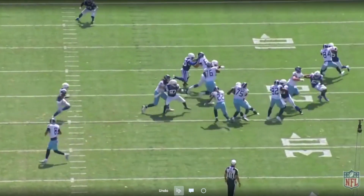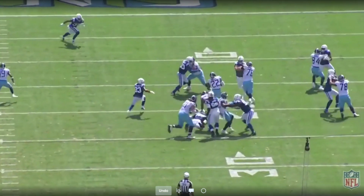And when he cuts it back and gets north and south, again, there's probably a hold right here by that backside left tackle, but it's not called. But you can see now Derrick Henry is getting north and south. His shoulders are square. And now he can pick or choose where he goes from there. That's what he does well. He gets north and south, and then he's in business.